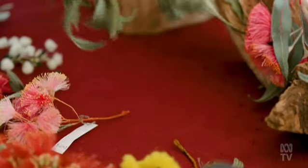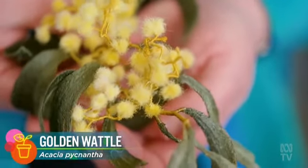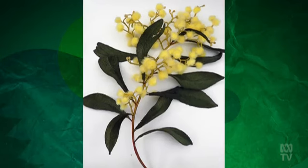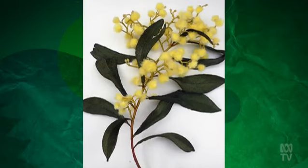This is Acacia pycnantha, or golden wattle, the symbol of our land. And this was a prototype for one that is now in the Visitors Centre at the National Botanic Gardens in Canberra. I was pretty proud. That was my first big commission.